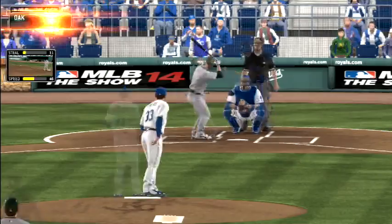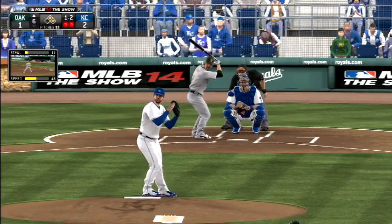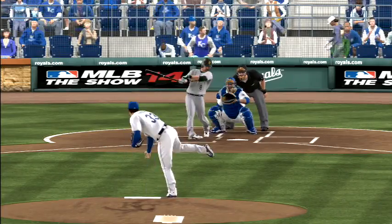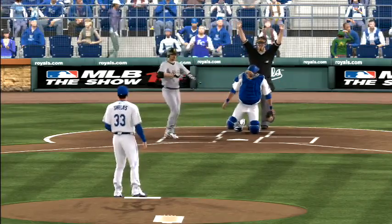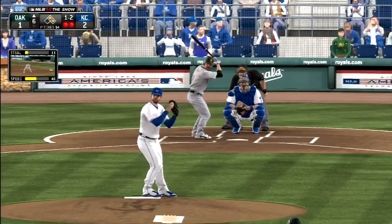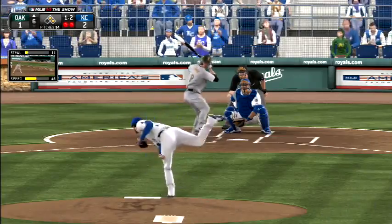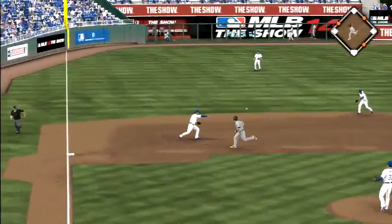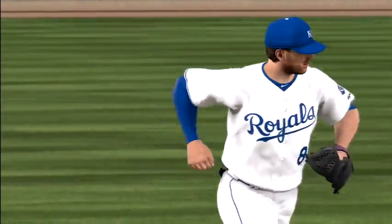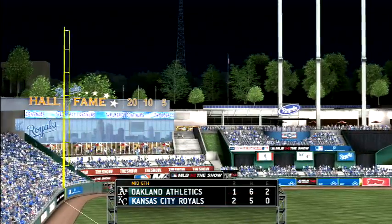And this is fouled straight back. Fouled back. Grounded to third. And he'll go the short way to retire the side. A's strand a couple. They still trail it here 2-1.